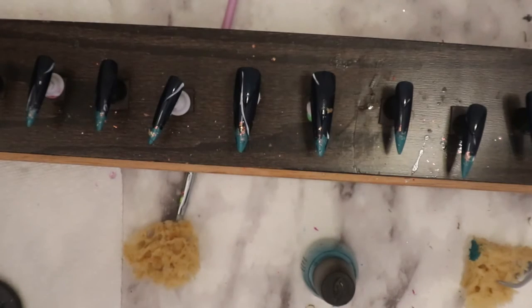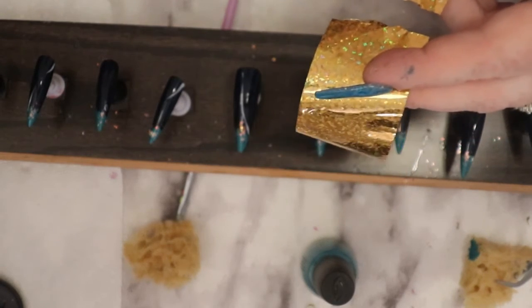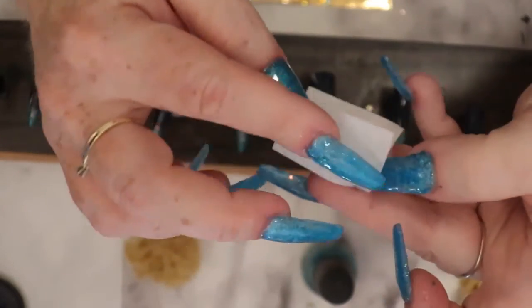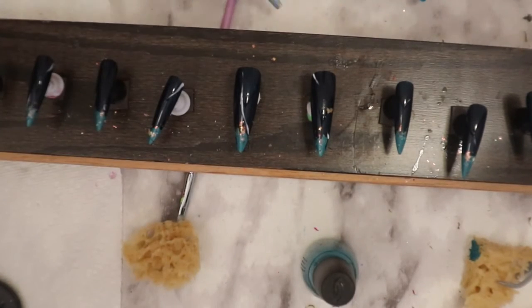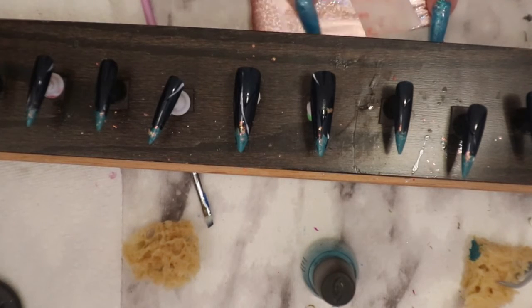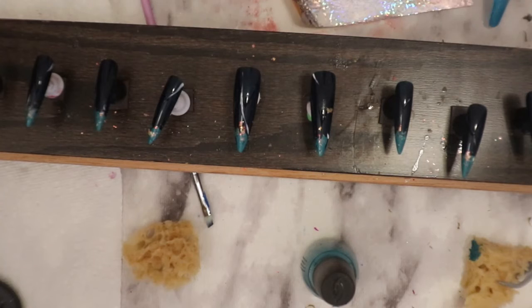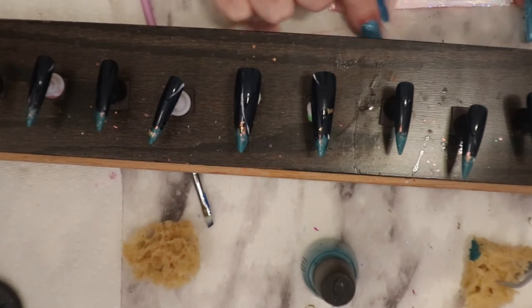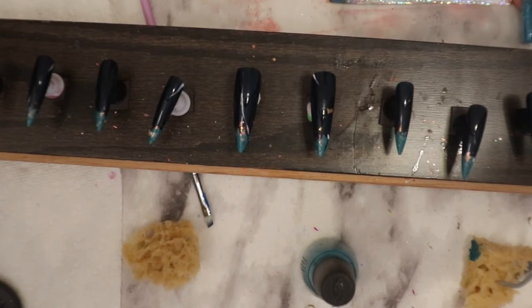Now, this stuff always works better when you take the back off. So I'm just going to cut some off because I'm not going to need a lot with this design. Sit that there. And I'm going to take a little lint-free wipe, double it over, get a little bit of my alcohol, and clear off this back covering layer, because it always seems to go better when there's no layer on it.